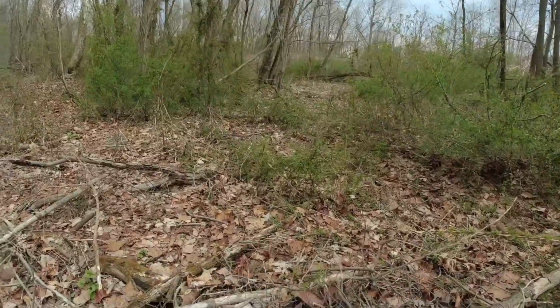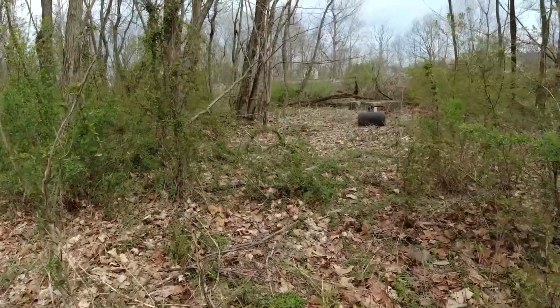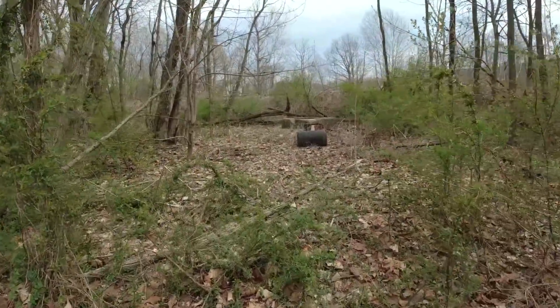Is there something over here? I think there is. Yep, we got something over here, man-made out of concrete.